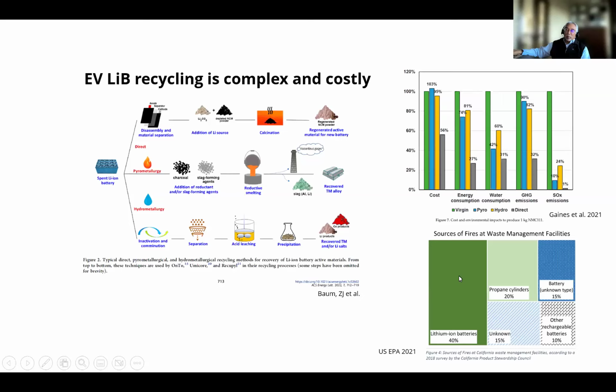And you can see that in this report from 2021, lithium batteries accounted for 40% of fires at waste management facilities. And one thing I've learned in talking to colleagues in Australia and Canada is that this is becoming a challenge for those countries in terms of not only shipping of collected lithium batteries, but storage of those batteries and handling. And in some cases, different provinces in Canada, for example, are banning the disposal of lithium-ion batteries.